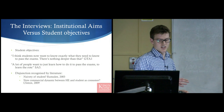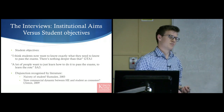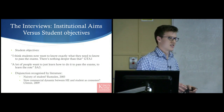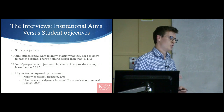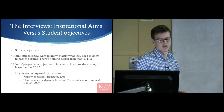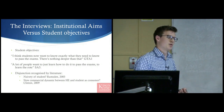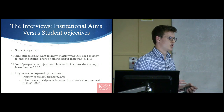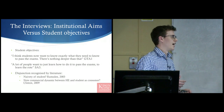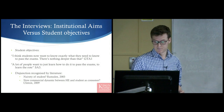And this disjunction is largely recognised by the literature. Ransden suggests it's possibly to do with naivety of the student coming out of a very exam-focused secondary education and being put into higher education. They're unaware of the process of learning. And also could be due to, according to Clinton, a new commercial dynamic between higher education institutions and the student, whether the student sees themselves as a consumer and the university as a provider of a professional qualification.